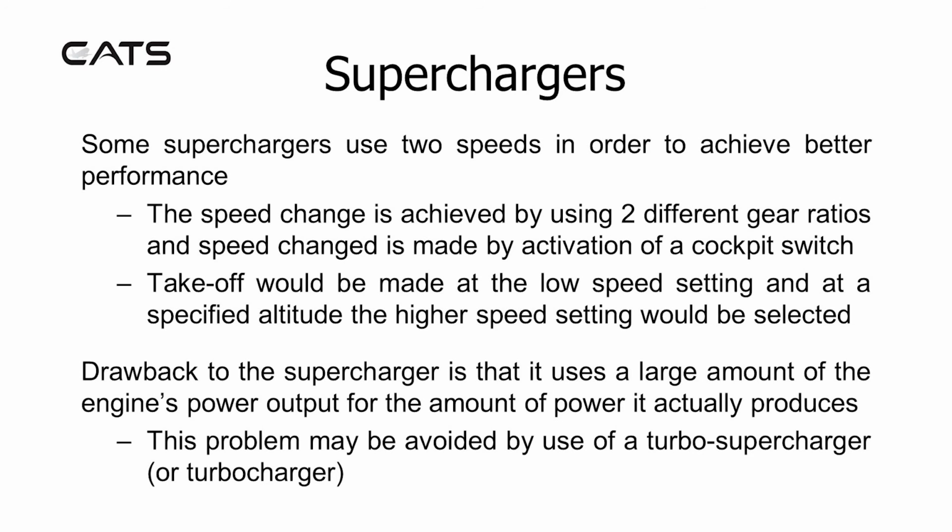Some superchargers use two speeds in order to achieve better performance. The speed change is achieved by using two different gear ratios, and the speed change is made by activation of a cockpit switch. Takeoff will be made at the low speed setting, and at a specified altitude the high speed setting will be selected.